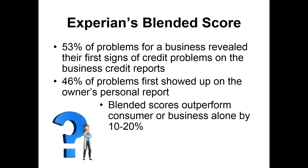Again, this is their validation for this, and as much emphasis as I'm putting on this, it's not a huge deal. Not a lot of companies pull blended scores. Most are just pulling Intelliscore, not focusing on blended scores. But I want you to know blended scores exist and know why they exist.